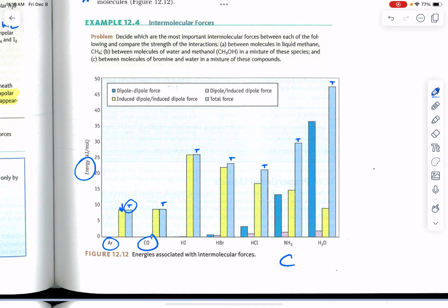If you think of carbon monoxide, and if you were to do your VSEPR thing, it's going to look like this, because carbon is going to have 4 electrons, and oxygen is going to have 6 electrons. That gives me 10 electrons. Therefore, I need 5 pairs. So I'm going to have 3 pairs that are shared, 1 pair there, 1 pair there. And you can see this is a nonpolar molecule. You got a lone pair of electrons there and a lone pair of electrons on the other side. So for carbon monoxide, all you have are induced dipole.